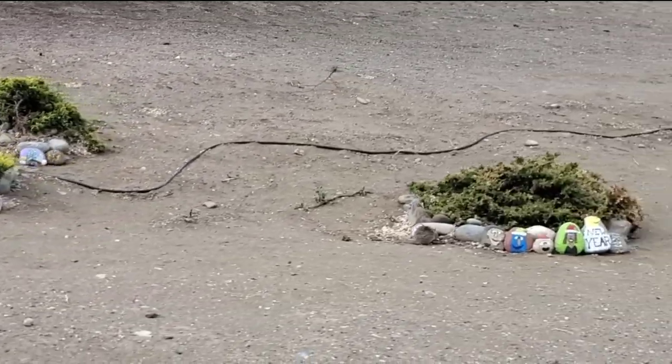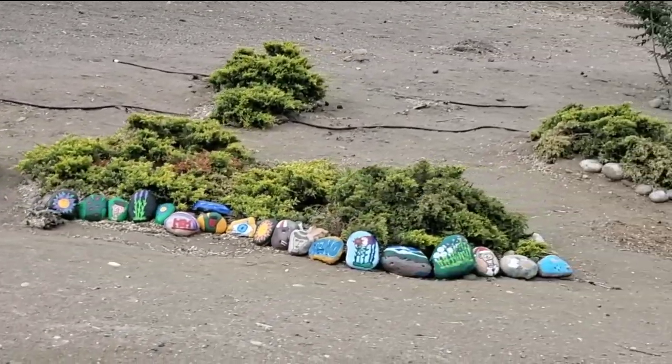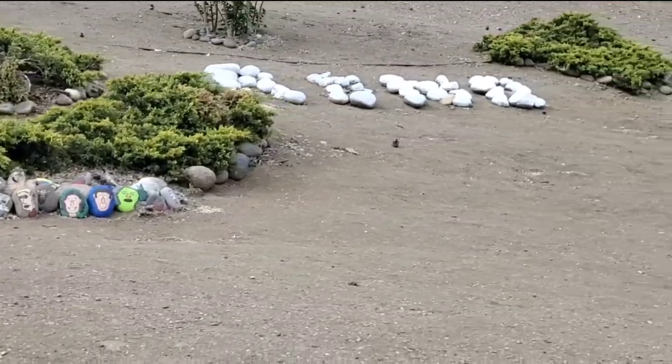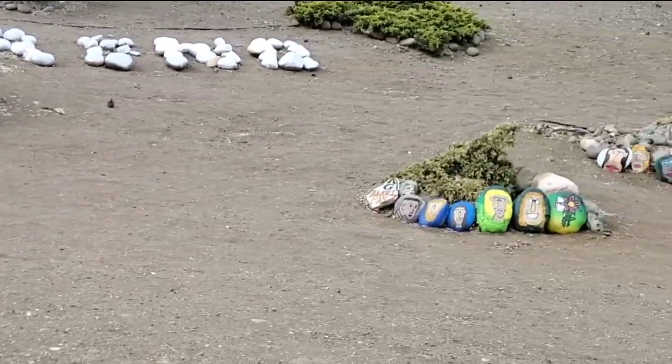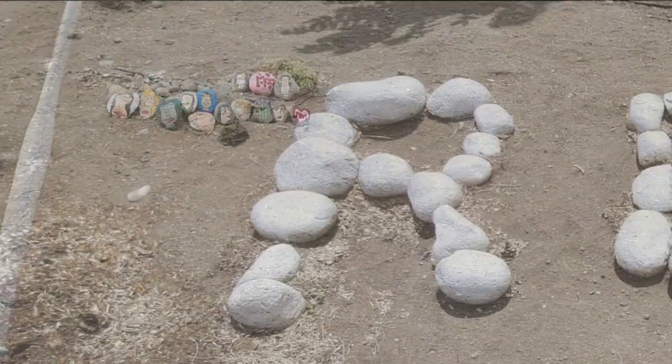I'm sure not everybody gets as excited as I do when you see this many painted rocks in one place, but because you're driving and it's not safe and there's also nowhere to pull off right here on this off ramp, I went ahead and parked nearby and walked to get a better look at all of these awesome rocks.